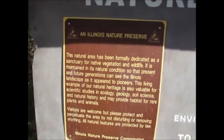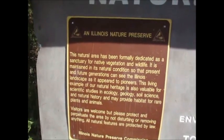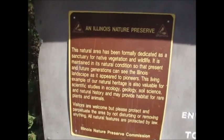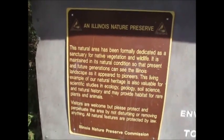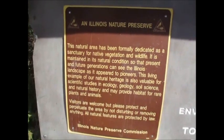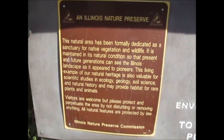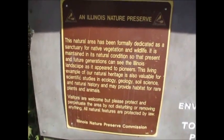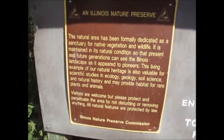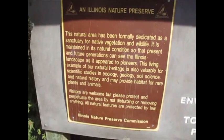This natural area has been formally dedicated as a sanctuary for native vegetation and wildlife. It is maintained in its natural condition so that present and future generations can see the Illinois landscape as it appeared to pioneers. This living example of our natural heritage is also valuable for scientific studies in ecology, geology, soil science, and natural history, and may provide habitat for rare plants and animals.